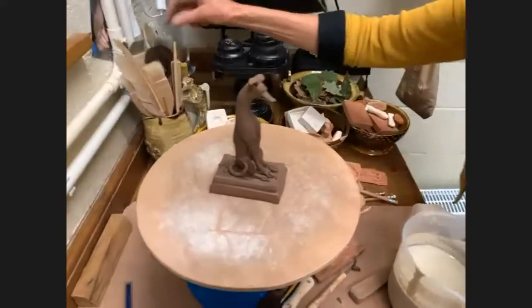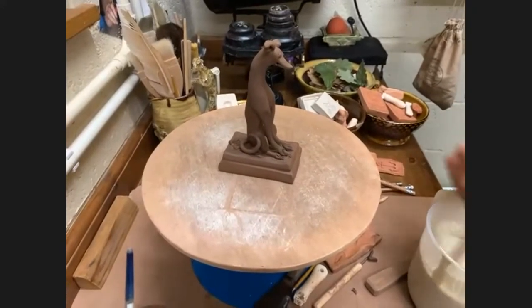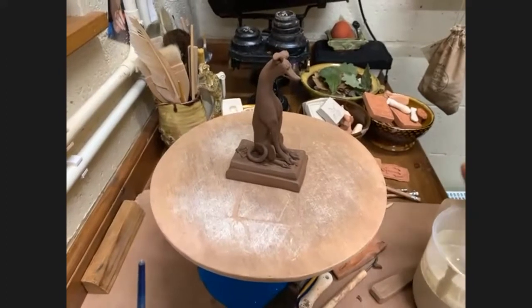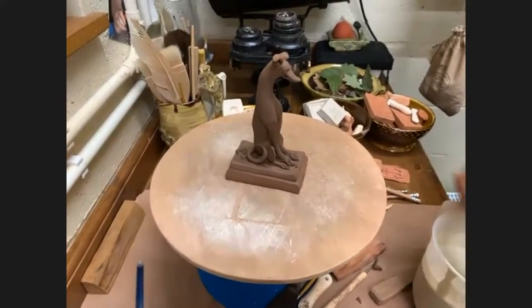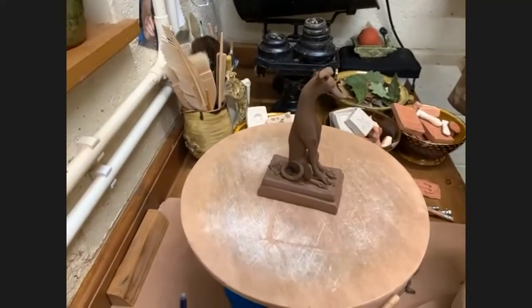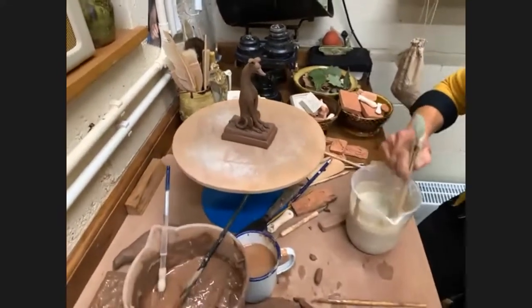What type of kiln do you use? I use an electric kiln. We had this discussion the other day. It's the same as mine, isn't it? Yeah, it's the same as yours. It's a front loader Nabertherm. Yeah, and it was the biggest that we could get on single phase. Yeah, we had this discussion.